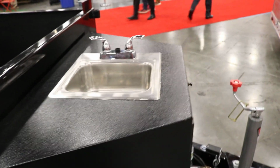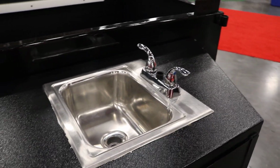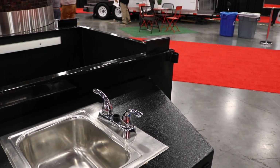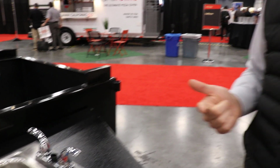They've got a sink. Real important. And this sink is wild, because a lot of people look at it and say, oh cool, it's got a sink. But it's not just a sink. It's a freshwater tank. It's a gray water tank. It's a pump. It's a heater. It's hot water. I mean, that's invaluable. As a caterer, there's going to be a lot of events you can't do unless you have this. So it really opens up the opportunities.